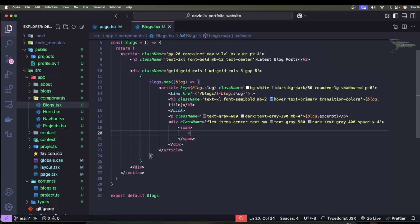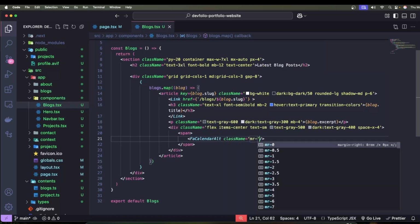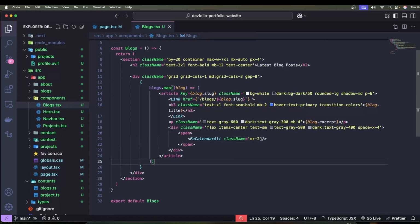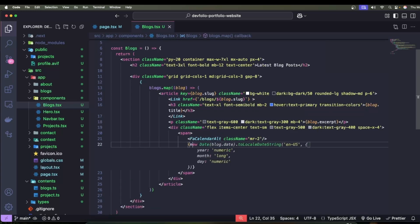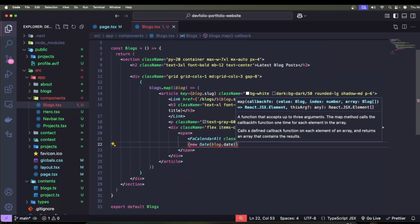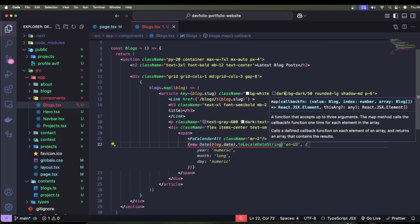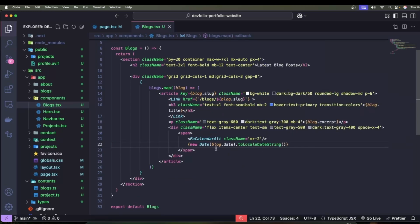Inside this span, we can simply import FaCalendarAlt. Import it, then we'll have className, that will be mr-2, that means margin right will be 2. And after that we will present a date. So new Date, then inside it we'll have blog.date, and then we can define toLocaleDateString, something like that. And on this span we'll define className flex items-center.